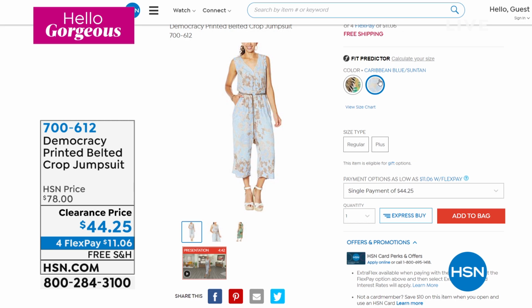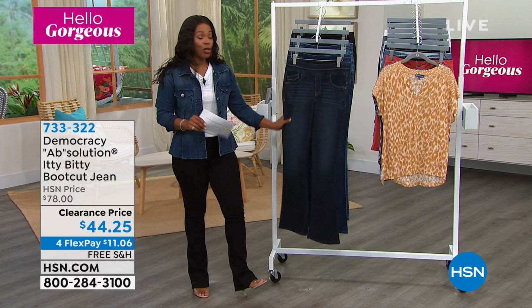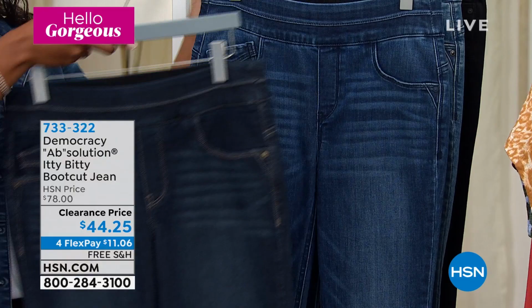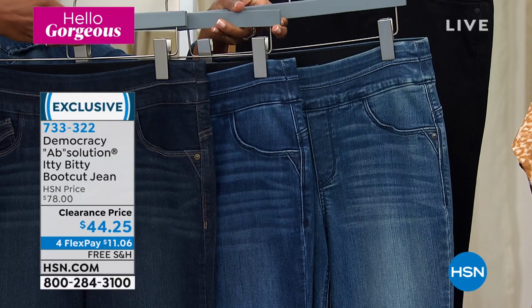All right, speaking of love, let's talk about these Absolution itty bitty boot cut jeans. You pull them on and you're just like, okay, this is how jeans are supposed to fit. Let me show you all of the colors that we have for you. Here's indigo, which is the darkest blue. This one is blue, which is the middle. And then we have mid-tone, which is the lightest blue. So I'll put them all right together for you so that you can determine which one you want, if you want blue. And then I chose black. That's the one that I pulled on today.